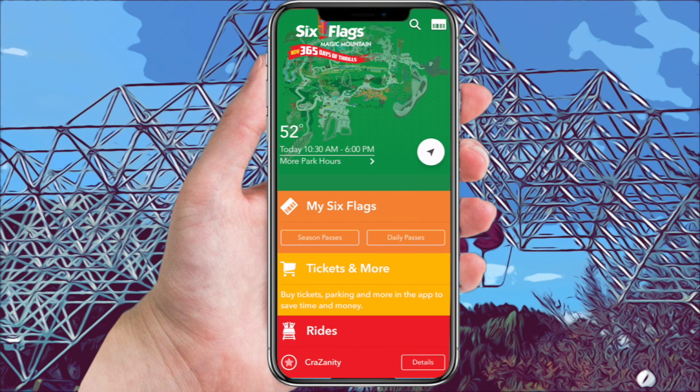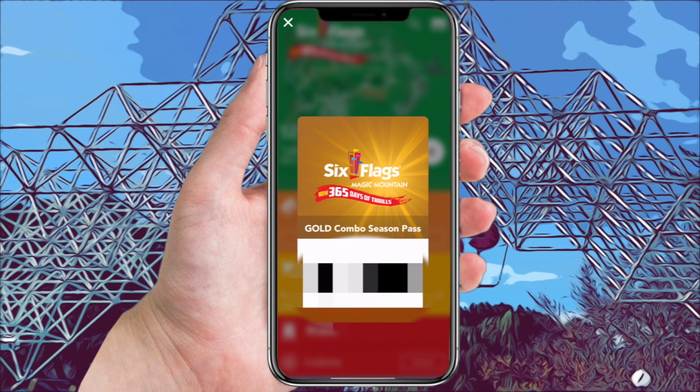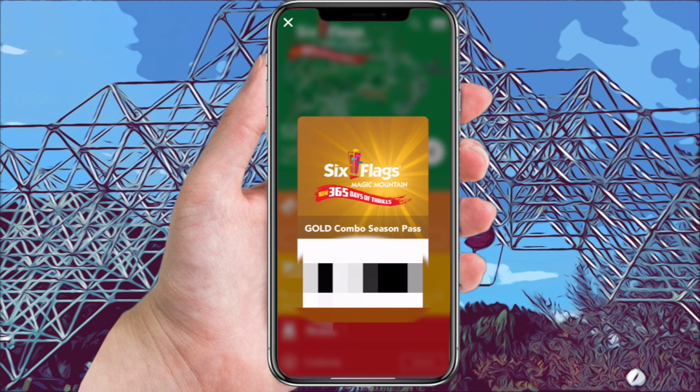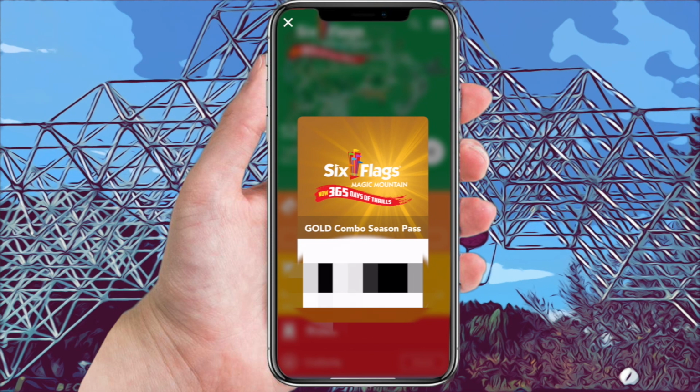That's my pass. So if you click on there, and I'm going to block this out so you guys can't steal my identity. You can see I have the Gold Combo Season Pass. That's the one I bought at the end of 2018. You just pull this up the way I did right now. Show it to the parking guys. They scan it. You're in for parking.